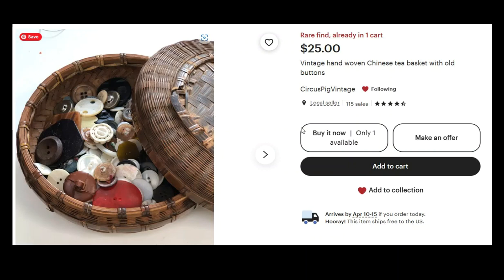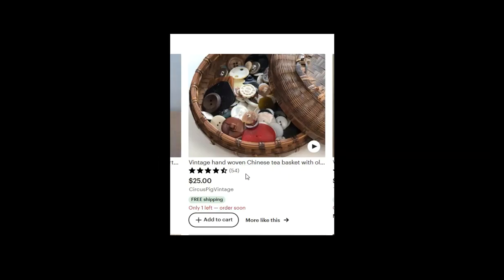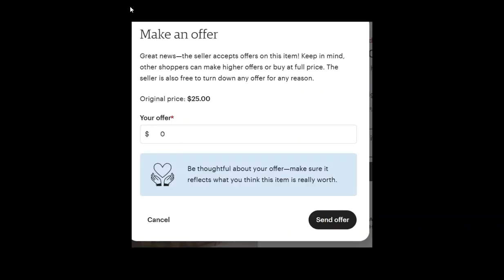And basically you have to go into the listing. This is not showing up in search results. It's just showing up in the listing when you click into it. And you can click the button that says make an offer. And then after that happens, I will show you the next thing. And like I said, this is search results. This is not showing up in search results anywhere. This is what this item looks like in search. And it doesn't say that you can make an offer or anything else. So it's really just only showing up at this point in the actual listing.